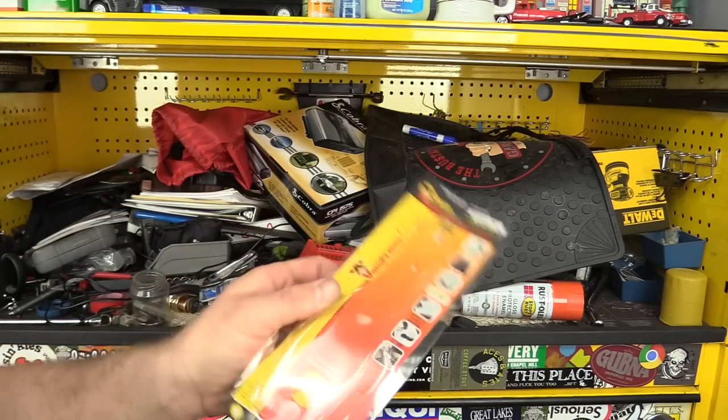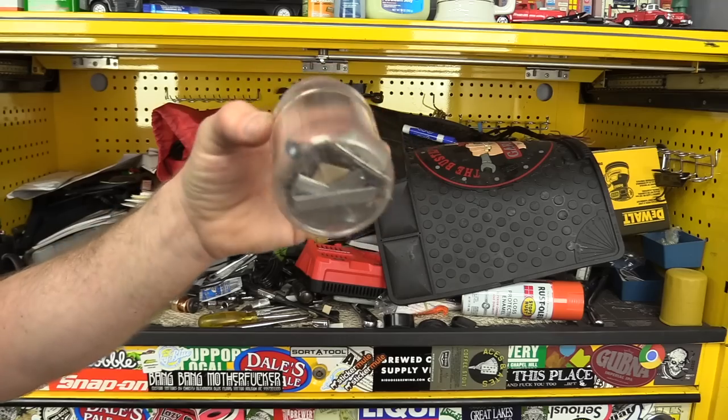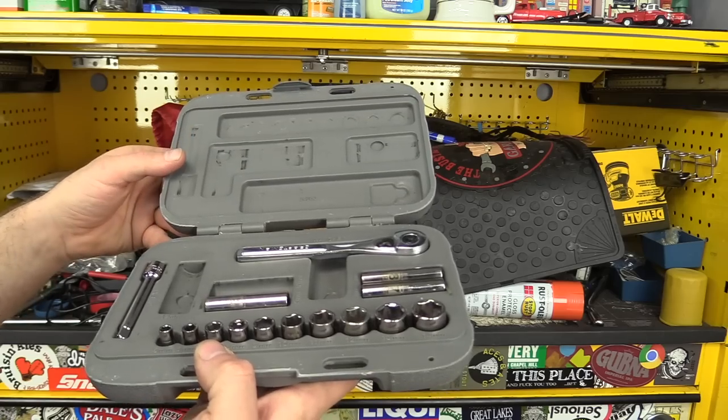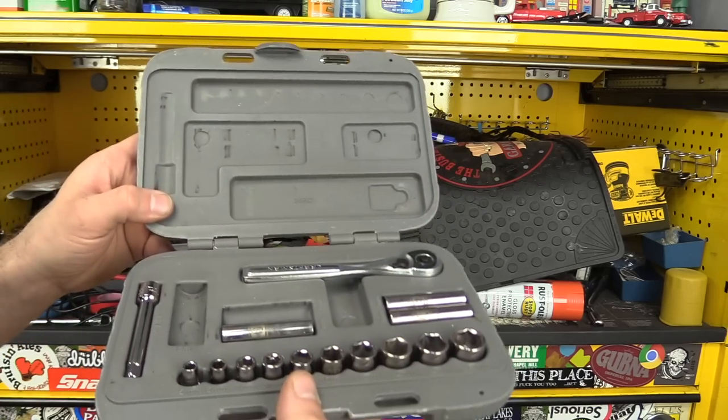We probably still owe the Snap-on guy 50 bucks a week for the next 50 weeks for a little container of razor blades. Well, you guys probably know why we have that. Of course, nothing but the finest when it comes to tools. This is one of the really common sets. And of course, we're missing a 10 millimeter. That comes standard with a kit like this.